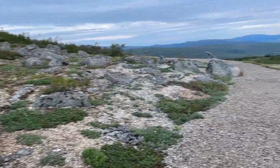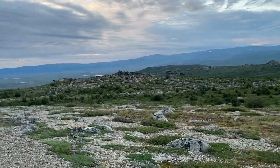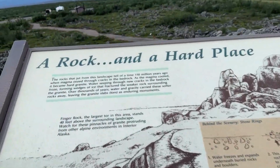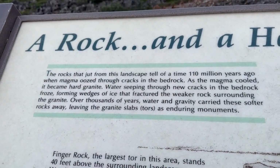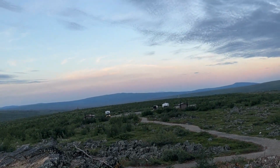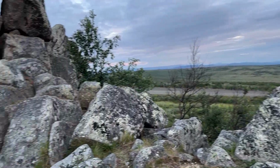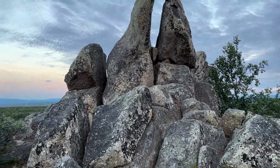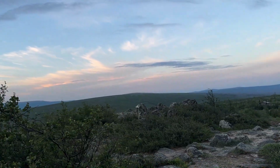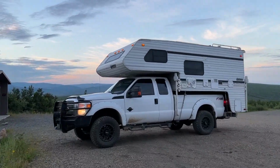It's 12:30 a.m. at night, and it's still bright out here. There's a camper right there with the headlights on. I'm going to head back to the camper and we're going to keep driving. We're trying to put some more miles on today. Made it back to the truck. Did not get attacked by any bears.